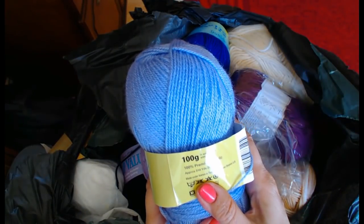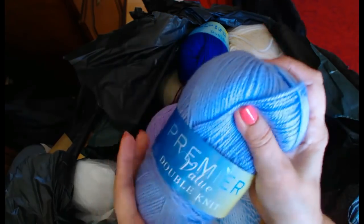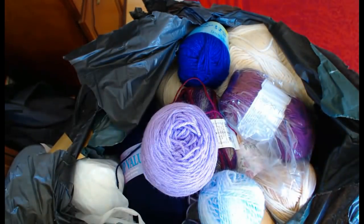100% premium acrylic. That's 310 yards and 285 metres. It's a double knitting. That is so pretty. Look at the shine on it. I'll pop that there.